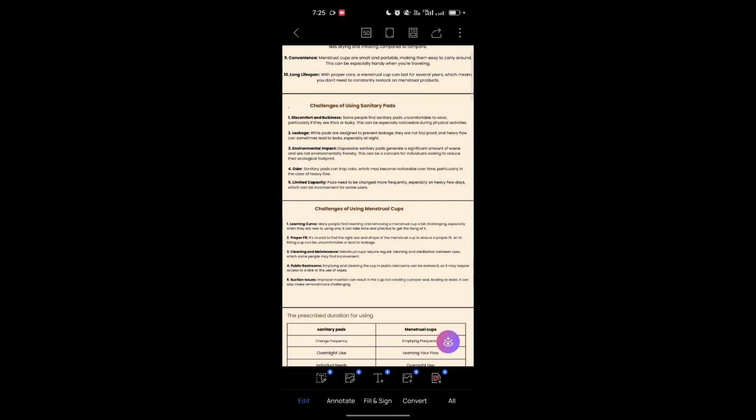The next one is limited capacity. Pads need to be changed more frequently, especially on heavy flow days. It will be more inconvenient for people to change pads when they are traveling. Let's look into challenges of using a menstrual cup.